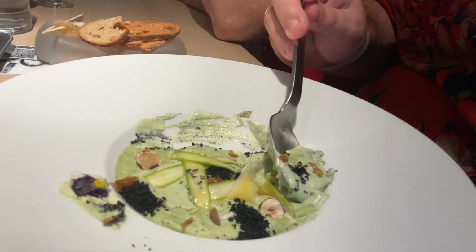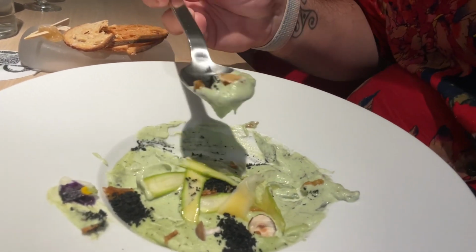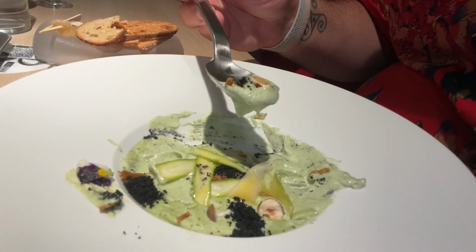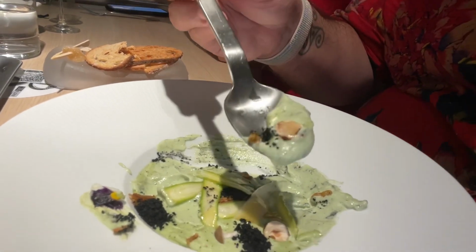It's warm and it has some, I think it's not cashew, almonds, I don't know, yeah.